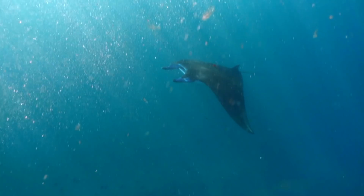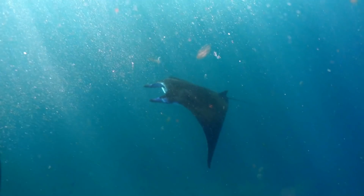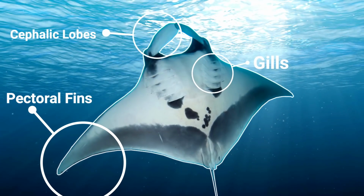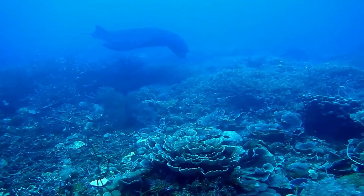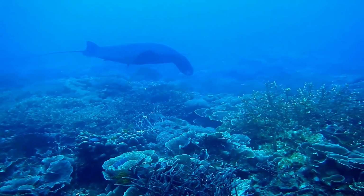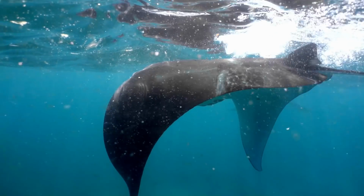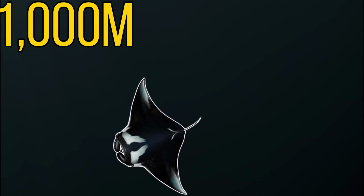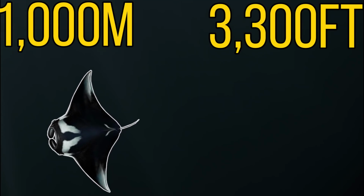And manta rays are the only living vertebrates with 3 paired appendages: their 2 wing-like pectoral fins, their gills, and the 2 lobes at the front of their face. They also have a very unconventional way of moving through the water, as it's almost like they're flapping their wings, flying through the ocean. But although giant manta rays spend most of their time near the surface of the water, they can dive down to around 1,000 meters deep, or around 3,300 feet.